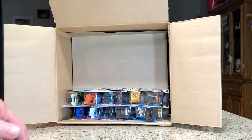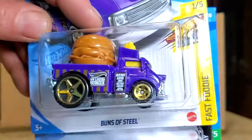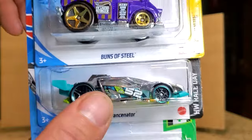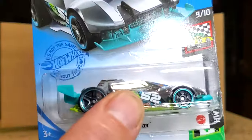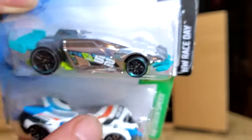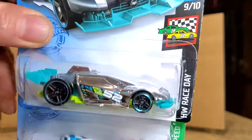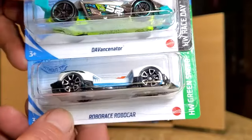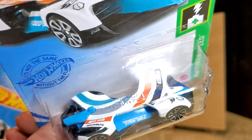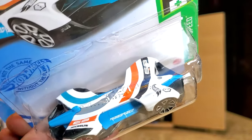Another! Yep, we got buns of steel for days too. Another buns of steel. This is a new casting completely, the Devancinator. I really like this one. This one's sharp. Feels really good on the track too. And the Robo Race Robo Car. This is the best color of this one so far too, I think.